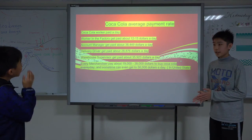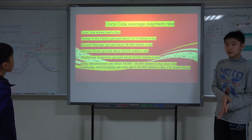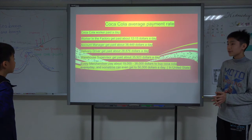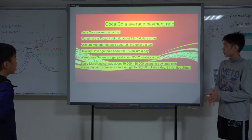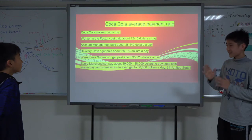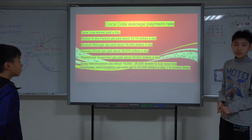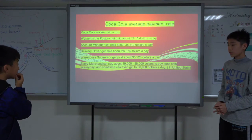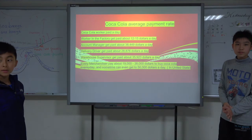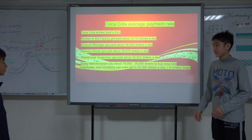Here is the Coca-Cola average payment rate. A worker in a factory gets paid about $12 to $15 a day, and an account manager gets paid about $38,449 a day. No, a month. Sorry. Wait, what? I think that's probably a year. Are you in New Taiwan dollars or American dollars? Probably American. So that'd be a year. You were this close to losing me. I was gonna go right there and get that job. It's a year. Okay.